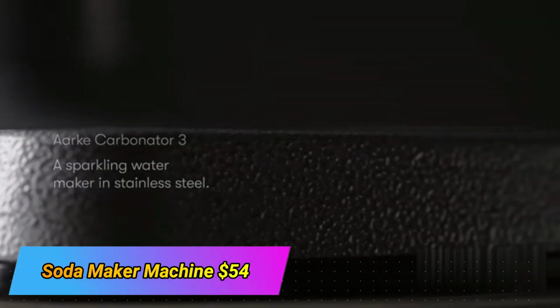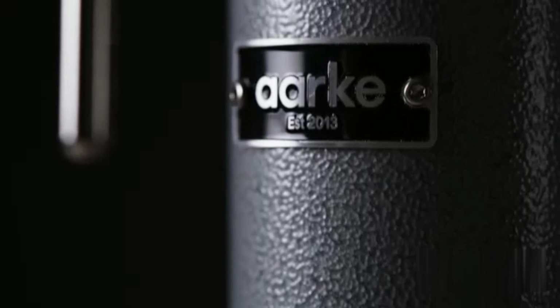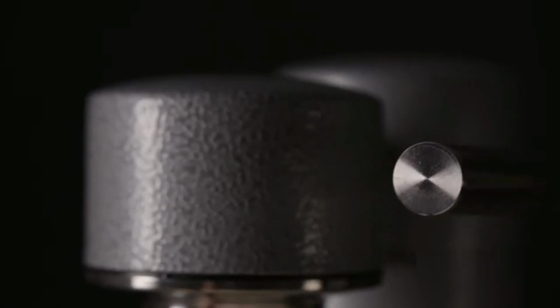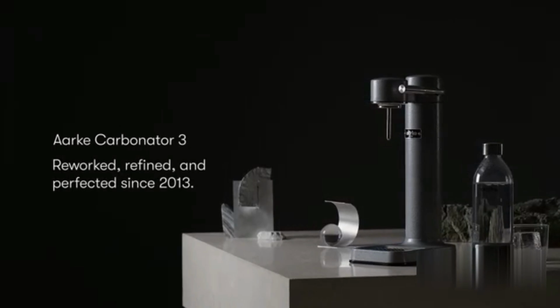Next, Soda Maker Machine. Enjoy fresh, fizzy soda in seconds with this soda maker machine. It's environmentally friendly, helping you cut down on single-use bottles. With simple operation and a sleek design, it fits right in on your countertop. You can customize fizz levels for the perfect drink. A great addition for any sparkling water lover.